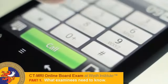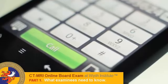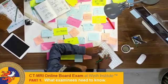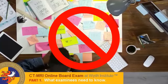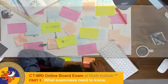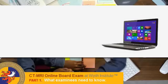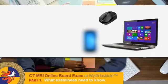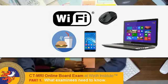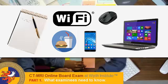The contact number of a person outside the examination room but within the vicinity of the online venue must be provided in cases of emergency. Examinee must have a clean table or desk to work on. Only the following are allowed on the table: laptop, mouse, mobile phone, backup Wi-Fi source, food and drinks. A clean piece of paper and a pen or pencil is allowed for notes. No unnecessary clutter.